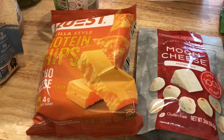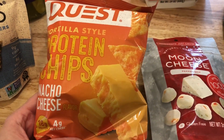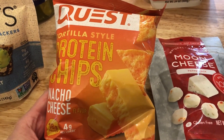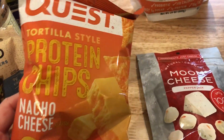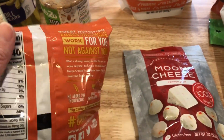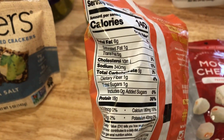Another one are these Quest protein chips. I actually like to use these for nachos. I just put them on a plate, add some cheese, add some ground beef, add some sour cream, guacamole, you know, that salsa, that kind of thing. They make really good chips. Here are the macros on those.